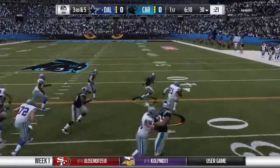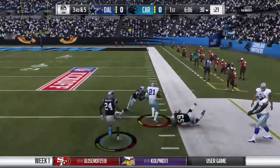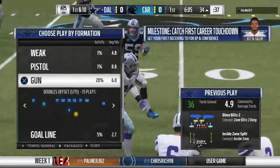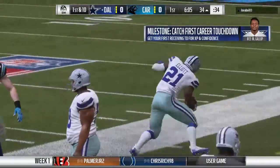On third down, Elliott. He finds some open field here. Breaks the tackle now with Allen. And he is out of bounds inside the 35. A big play on the ground there. It goes for 36 yards.